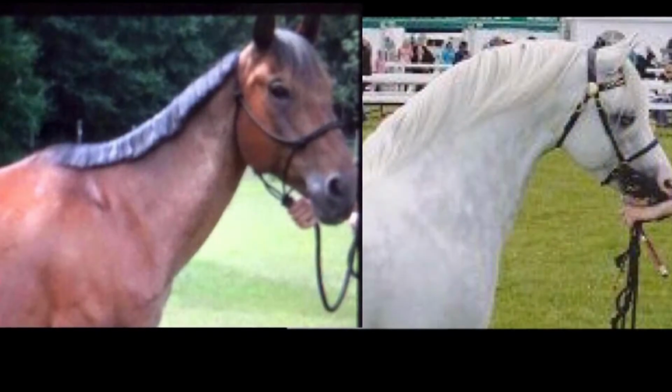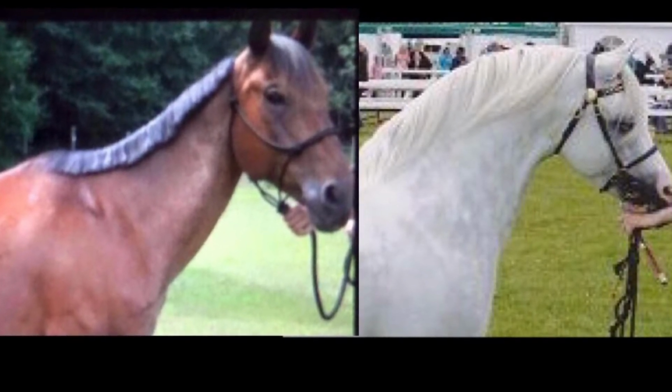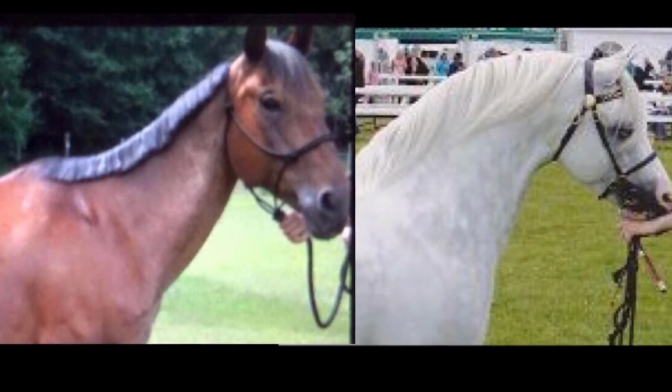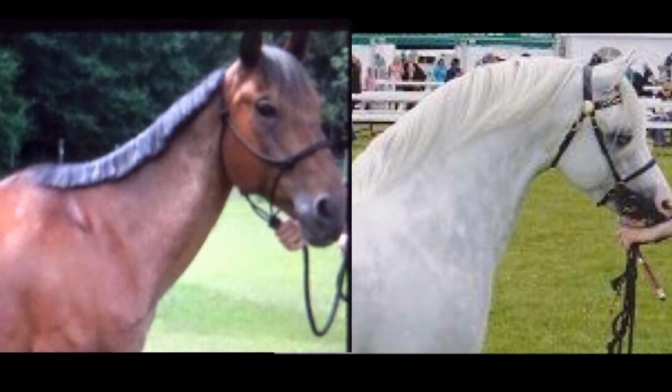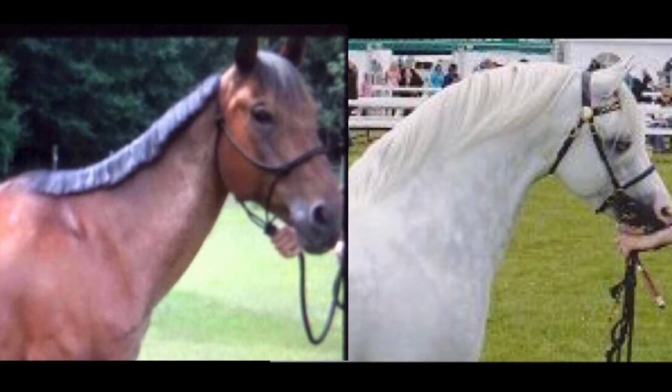We're moving on to the bay here with a U-neck, a strongly developed undermuscle, which is obviously quite an extreme case here, but when you compare him to the good front of the pony on the right, you'd find the pony on the right much easier to get in a natural outline when you were riding it compared to the bay pony.